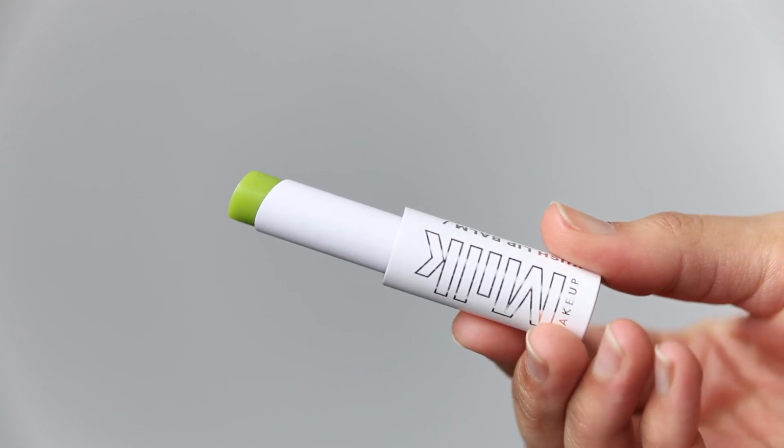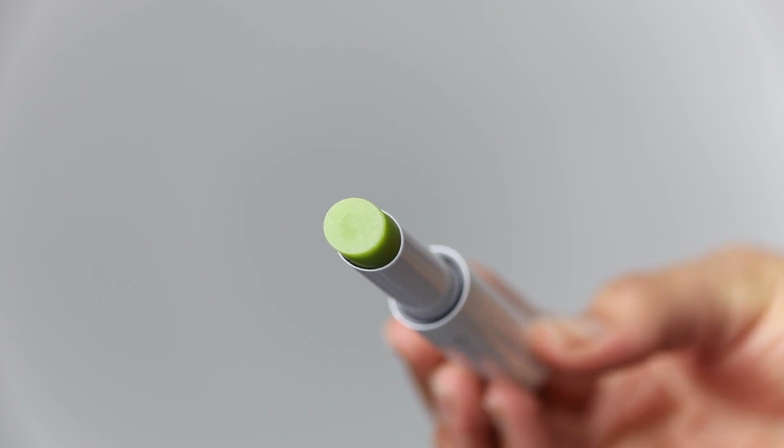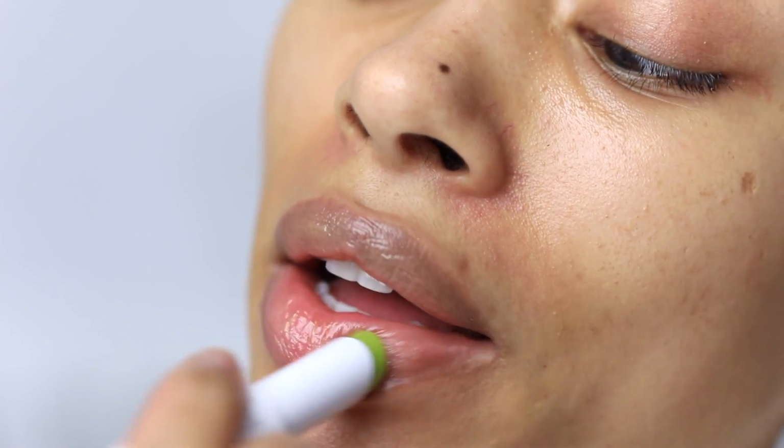This range is made from hemp derived cannabis oil. It's got sage extract and peppermint oil in as well. You can smell the peppermint and you can really feel it on your lips. So it's quite nice. I'm just going to put it on. It does feel very soothing and hydrating. This is probably one of my favourite products.